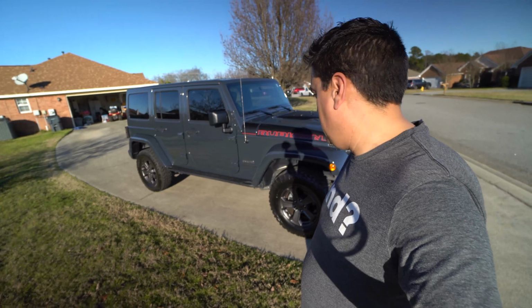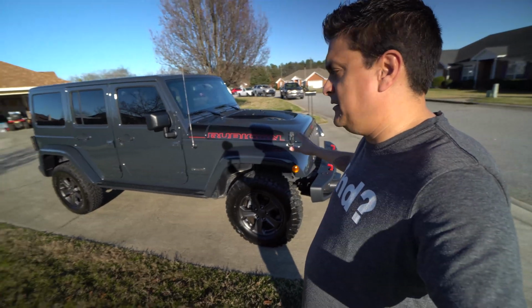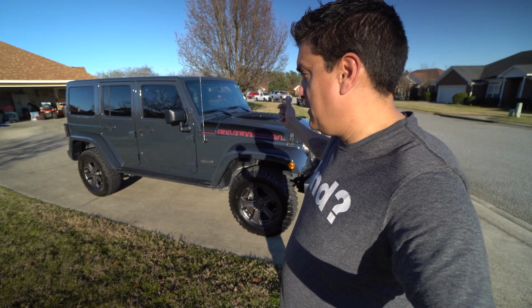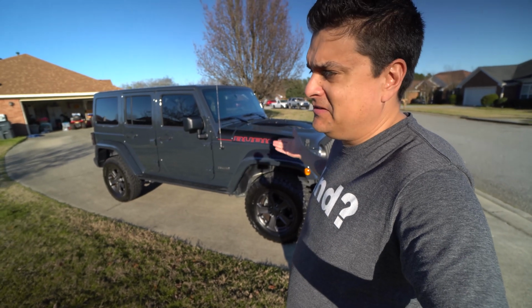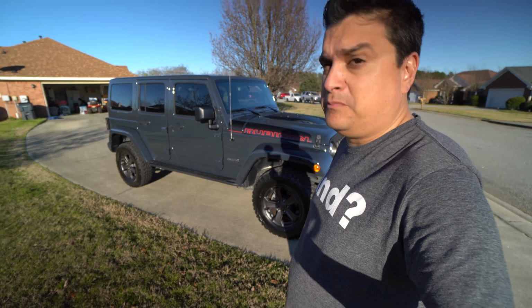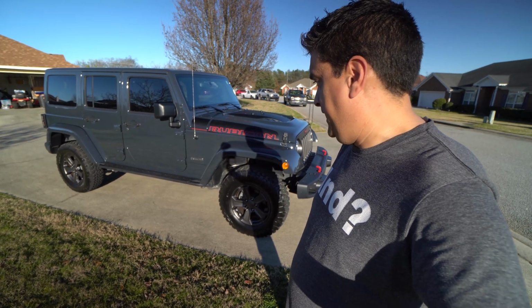It already came with BFG mud terrains. There's a possibility I'm going to want to do a leveling kit with it, or at least a 2-inch lift. I'd like to put 35s on it at some point, but that's down the road, obviously, because these tires are plenty good, and we just want to start using it. So that is the goal.